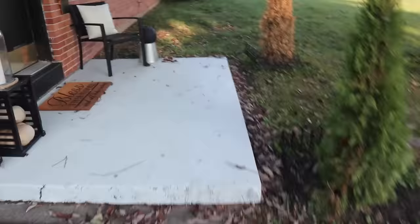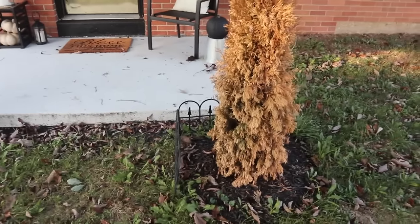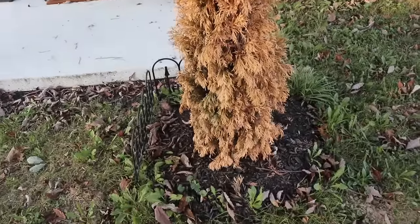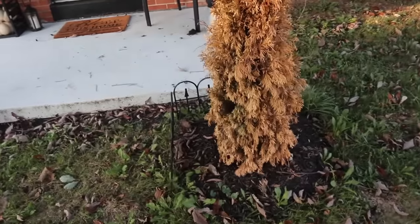First of all, y'all, let me show y'all what happens to this tree. Look at my tree. Oh my god. Y'all, look at my tree. First of all, it's pretty and it's giving fall vibes. However, y'all, my tree is dying and it's probably already dead. So this is the other one, and then this is this one.